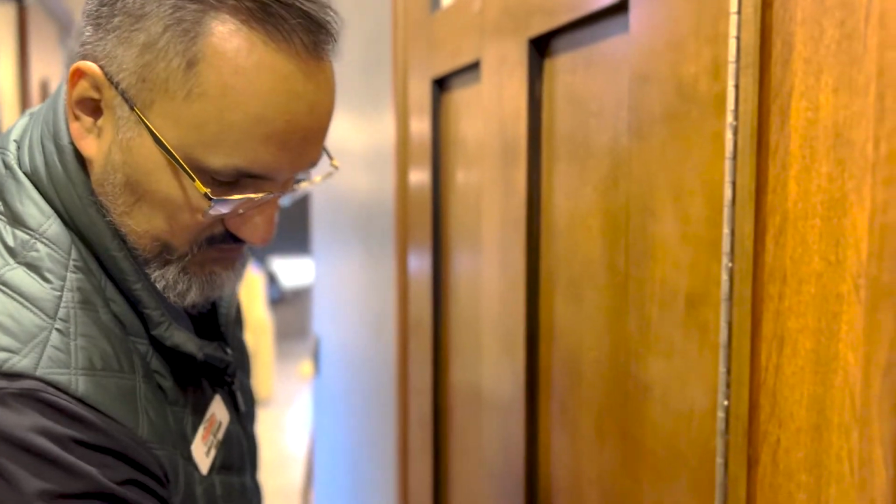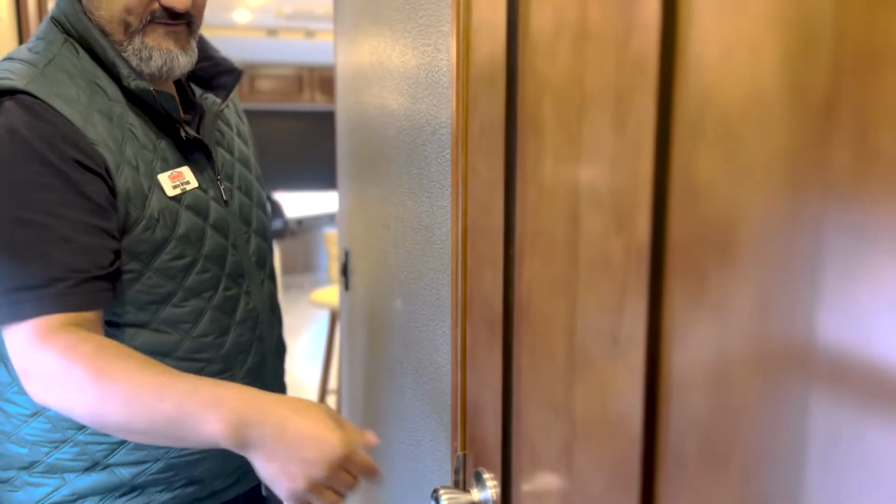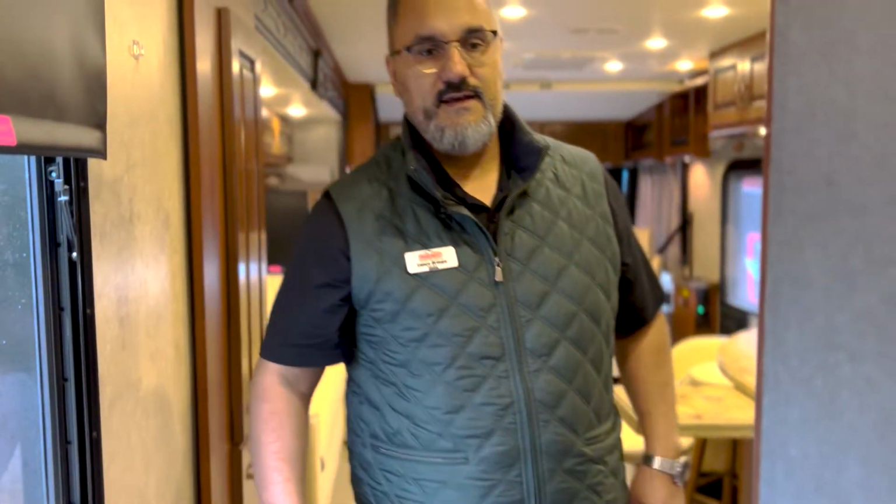All right, you can see this nice piano hinge here in the door. That just saves you from having to have the door be offset. These RVs like to bounce and rattle and roll, so things can kind of get cattywampus over time. But as you can see here, beautiful bathroom. And this shower is actually quite huge.